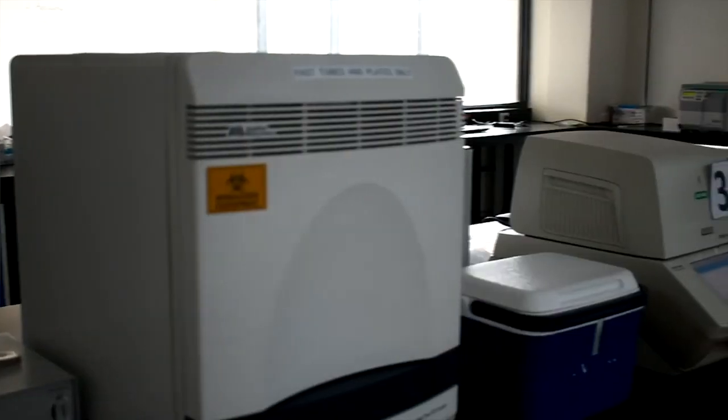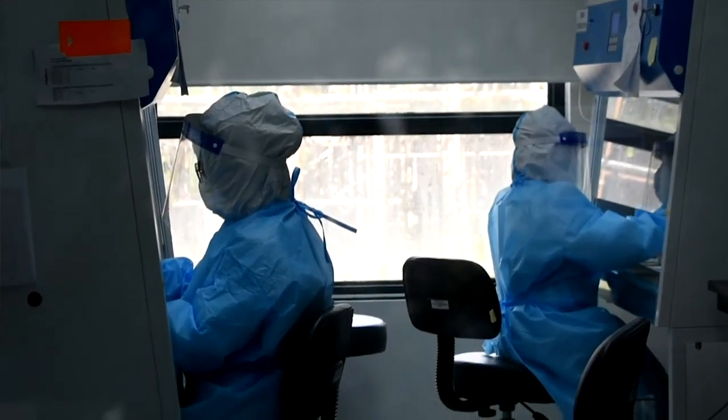First you have to extract the total RNA from the virus using different kinds of kits. It can be automated. It can be magnetic beads. And then from the total RNA, you have to reverse transcribe using a reverse transcriptase. The first step is to extract the RNA, which is the core genetic code of that virus. Correct. Being an RNA virus, they don't have DNA, unlike humans and animals, where we have DNA as our genetic material, which is changed into an mRNA, and then into proteins in our body.